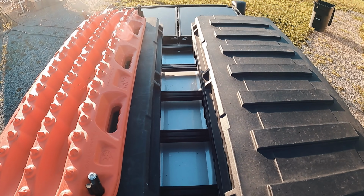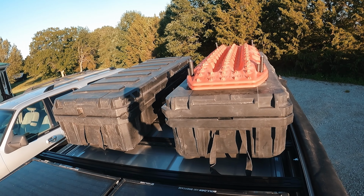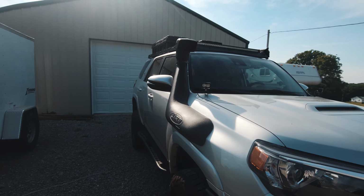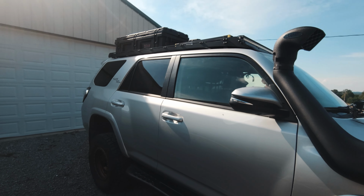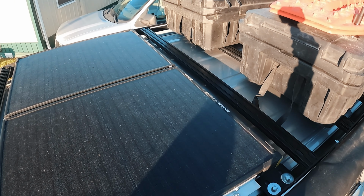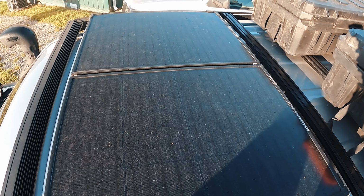I wanted to get away from constantly messing with the straps, so I bolted them directly to the roof rack. In an effort to keep the plastic from giving, I secured them to a metal plate. Now I don't have to worry about those daggone straps. I also mounted my Goal Zero 100-watt solar panel to the roof rack. This gives me a charging potential during the day when I'm driving.